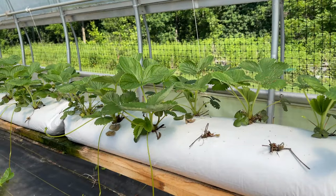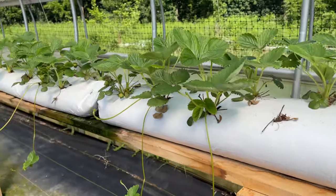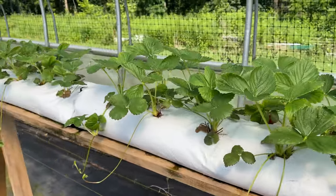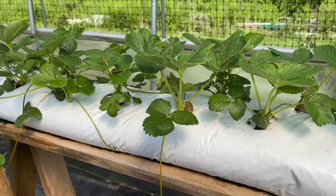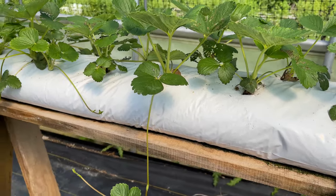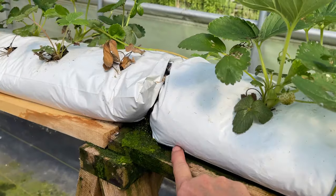So here are the ones in the bags. They were doing terribly, so you have a few dead ones there. Couldn't figure out what was going on because we put holes in the bottom of the bags to let the water drain out. And I was messing around with them, and I stuck a hole in one of the bags and water just squirted out. So I went ahead and put three holes on each side of the bags just to get them better drainage. And that was just like a week ago.